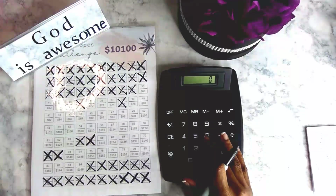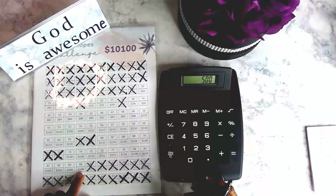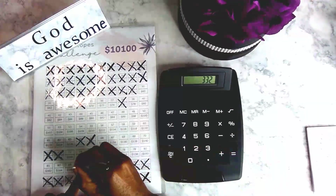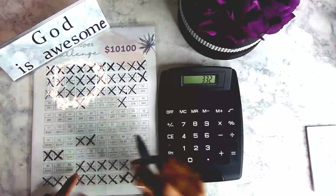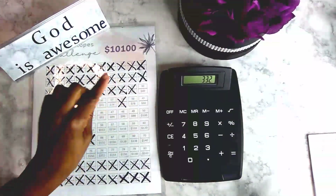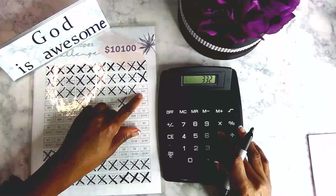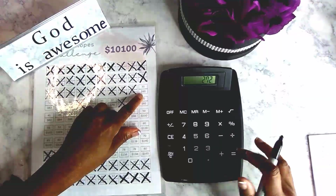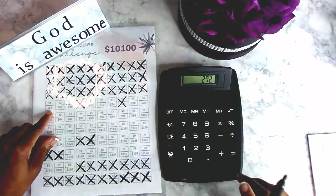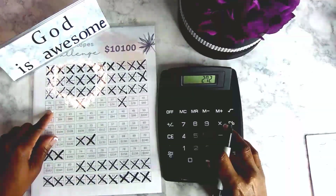Here we go. So we're going to do 500. And the first large envelope I'm going to mark off is envelope number 84, and it has $168. So that takes me down to 332. So we're going to go up here and finish some of these smaller envelopes. Envelope number 30 has $60. So we're down to $272. Then we're going to go over to envelope number 31 that has $62.